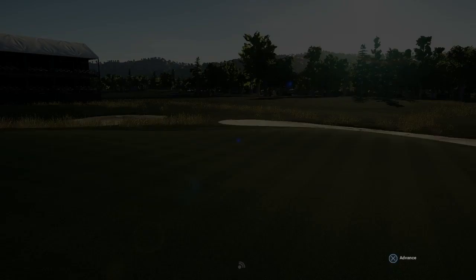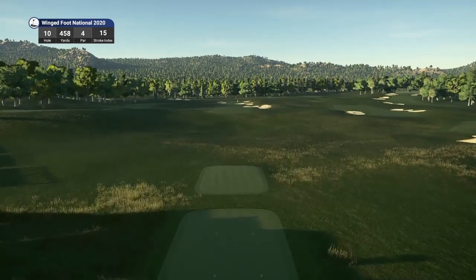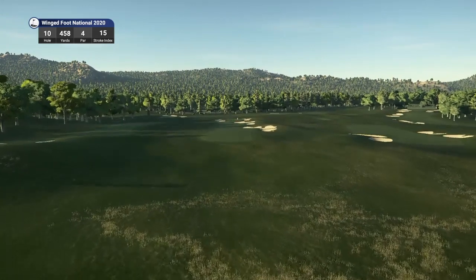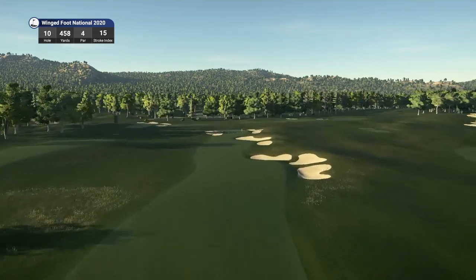But what a fantastic front 9. 8 under. What a fantastic course, by the way. Absolutely outstanding. But hole number 10, par 4, playing 458 yards, stroke index 15. Very natural course. I do love RCRs, guys.